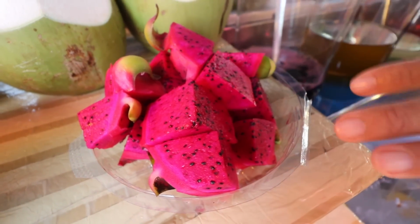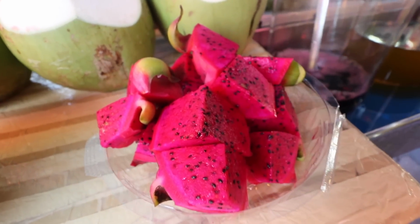The Thai species, the pink, and the white is a Vietnamese species. And they got the Thai dragon fruit. The way you can tell is the pink color. The white is a Vietnamese species. I love the pink ones because I swear they're sweeter. The white ones are usually a little more watery, refreshing.